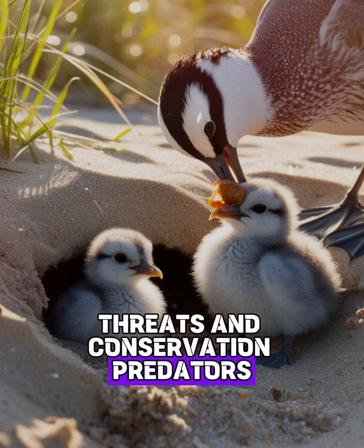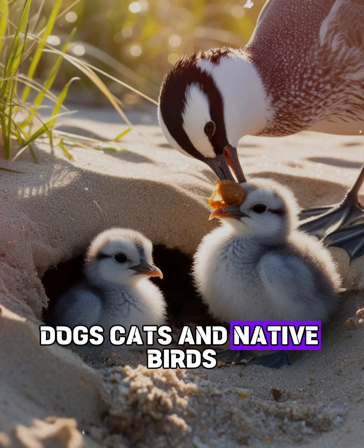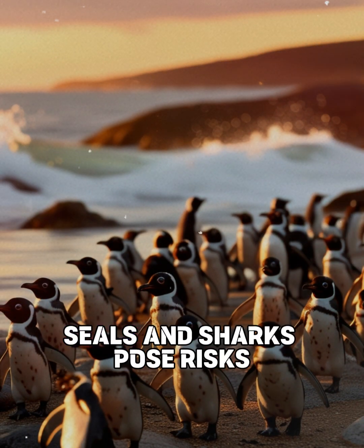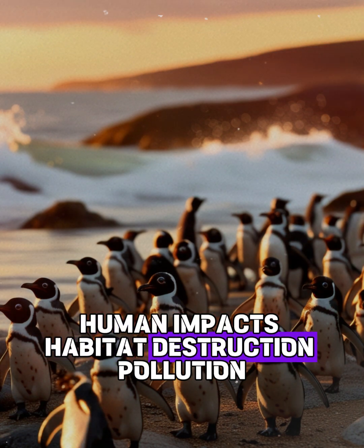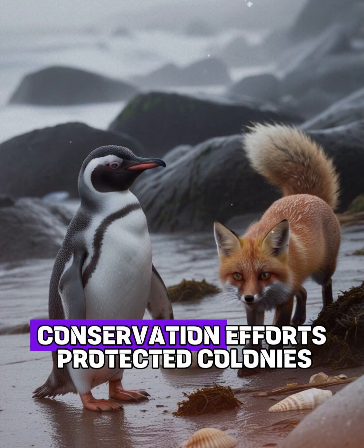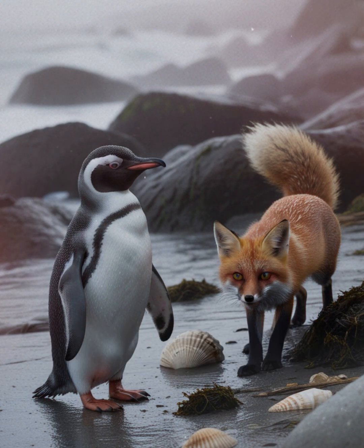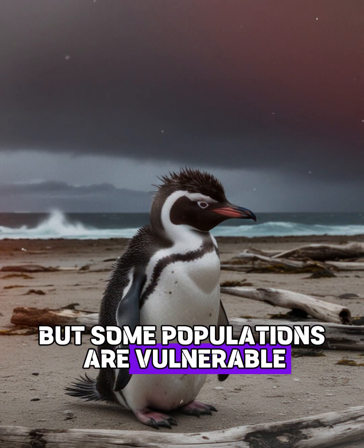Threats and conservation. Predators: introduced species, foxes, dogs, cats, and native birds, gulls, threaten eggs and chicks. At sea, seals and sharks pose risks. Human impacts: habitat destruction, pollution, oil spills, plastics, and climate change affecting prey availability. Conservation efforts: protected colonies, predator-proof fencing, habitat restoration, and public education. Classified as least concern globally, but some populations are vulnerable.